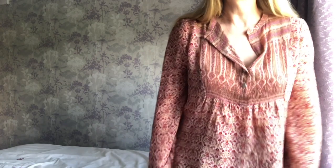and it's an old Prima pattern. I've worn it loads and loads. It is one of the comfiest tops I've ever made. It's just nice and loose fitting, perfect for any time of year really. Long sleeved if you want it for winter. But this fabric was one of them in that job lot that I got.